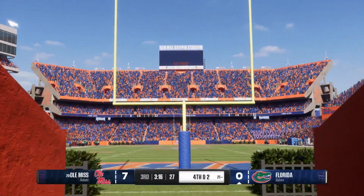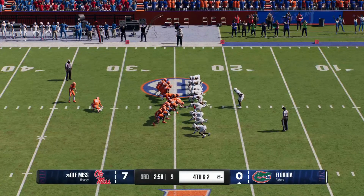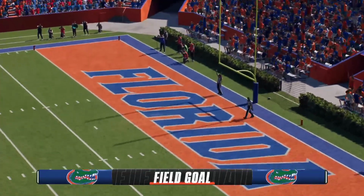Yeah, and it's great defense. It's defense understanding where the sticks are, not missing. Understanding the situation. Field goal is good.